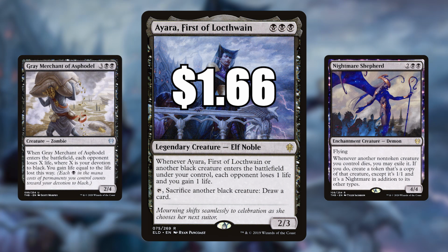There's a great little combo that you can do in this deck as well, playing Gray Merchant of Asphodel and Nightmare Shepherd. Nightmare Shepherd is great for this deck and for me is a great include and it's around 60 cents. Cool card from a recent standard set, so you may have it in your collection as well. If you look at Nightmare Shepherd, whenever another non-token creature you control dies, exile it and you can bring a token back, but it's a 1/1, but comes in as an exact copy of that.